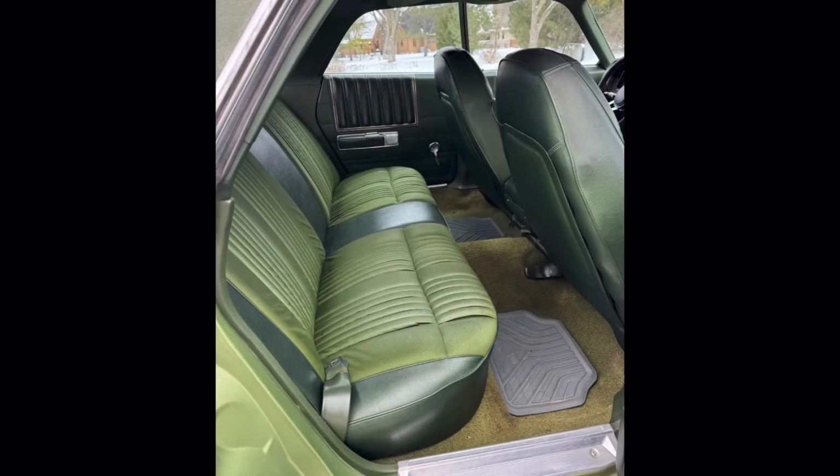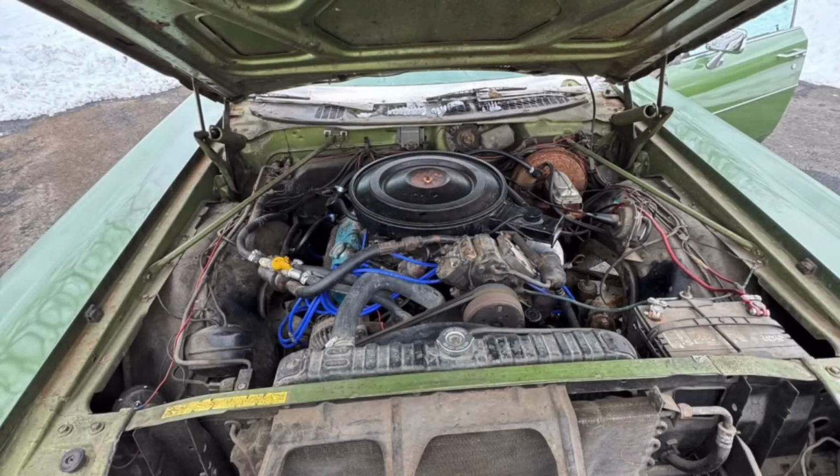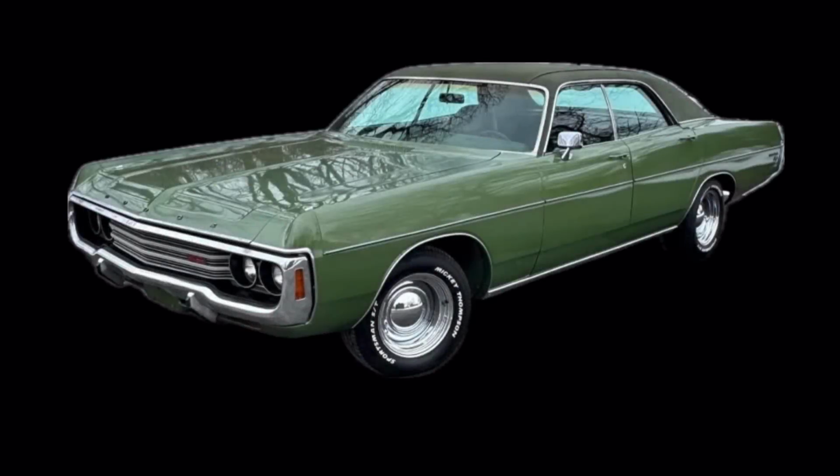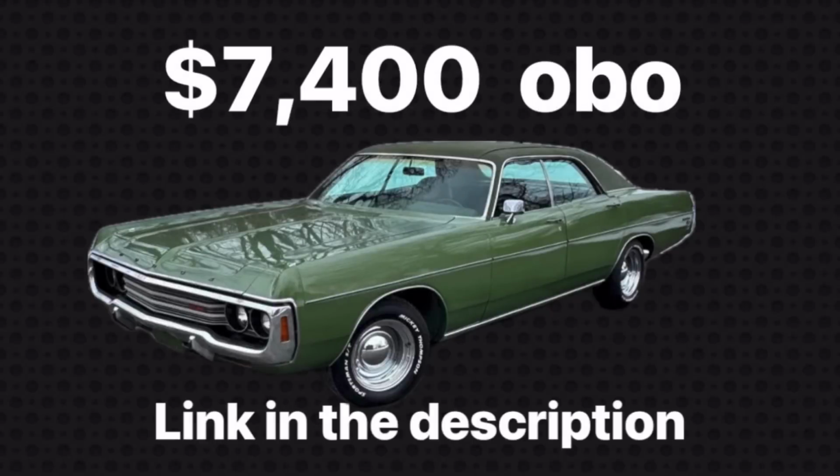It has a few small issues, such as a little rust, and will eventually need a new vinyl top. There is a rust hole behind the wheel on the driver quarter panel and bubbling on the passenger side fender, and some small rust underneath the vinyl top below the rear window. The interior is in great driver quality condition, but the dash is cracked. The seller is asking an extremely low $7,400 or best offer, and it will come with a clean Pennsylvania title.